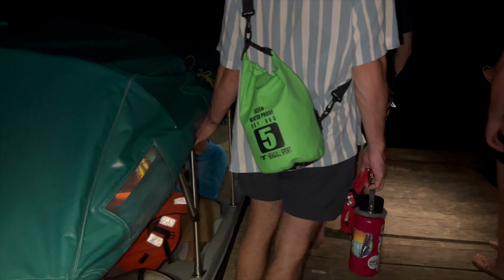The bioluminescence is when it makes the water glow blue when you move. So our boat should be here to pick us up really soon. I hope we get to see what we're hoping for. And I hope nothing eats us alive tonight. Pray for us. So we're about to go snorkeling with the lights.